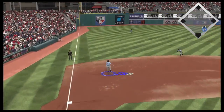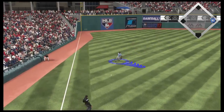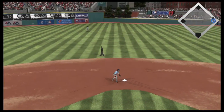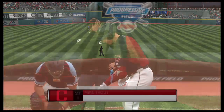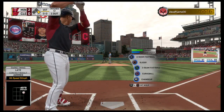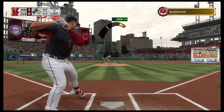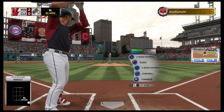This is popped up. Longoria on the move. He can't get there as it falls in, but no, he puts on the brakes and will head back to first. Stepping in, Mike Trout. First shot for him here with a runner at first now and one away. Off the plate and low here, ball one.